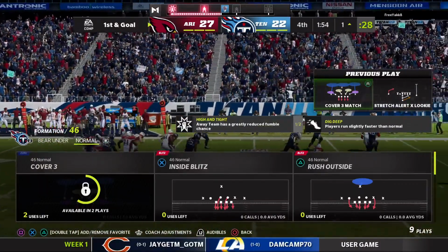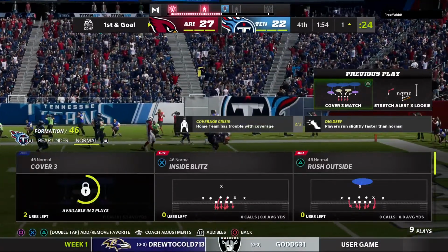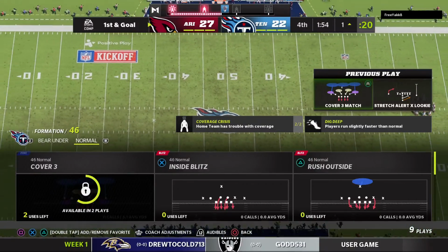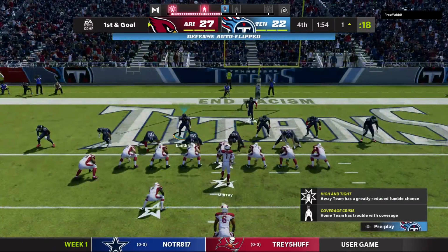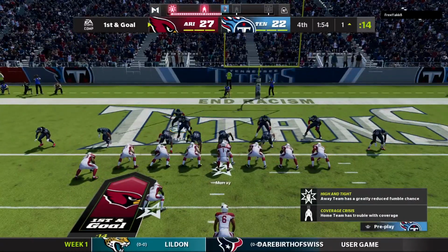Clock continues to move. No better way to close out a game than to tap those mastodons you have up front and say, guys, keep pounding them. Let's keep the ball, keep their offense on the sidelines, and let's close this one out. It's 1st and goal, and a late touchdown at this stage could officially salt this one away.